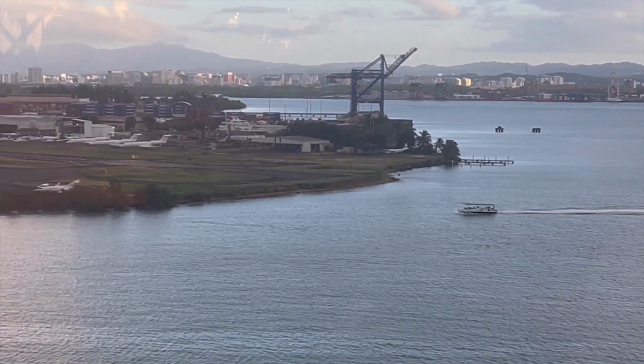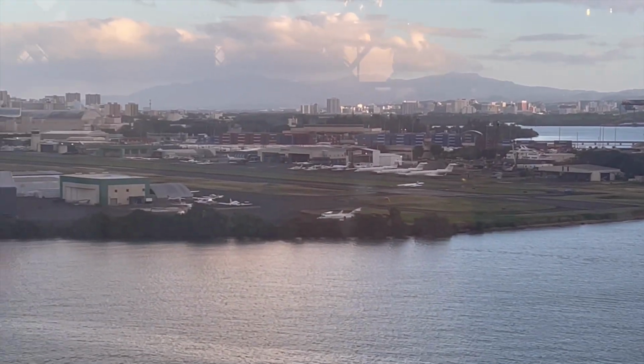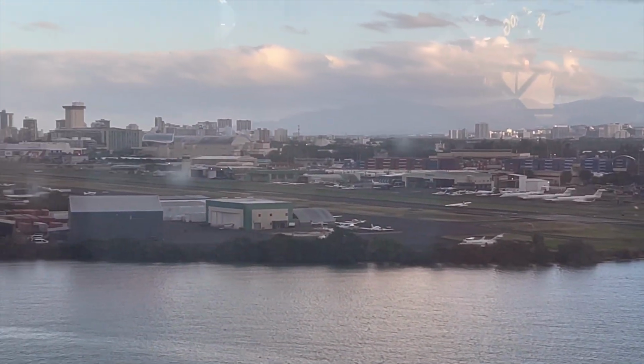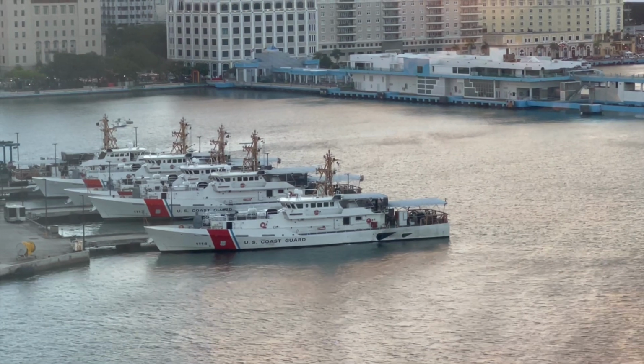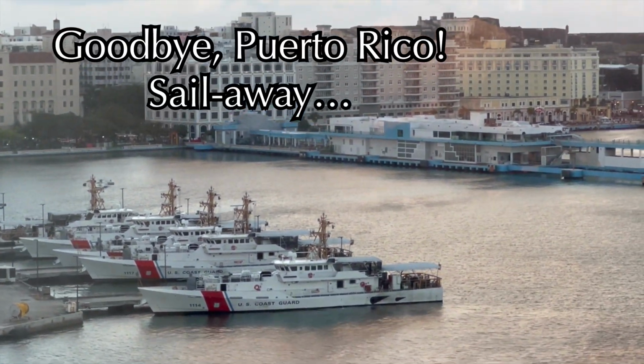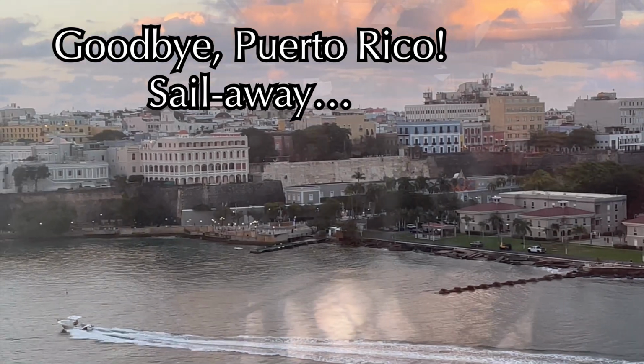We noticed there was a little airport right near the port. It was kind of fun to watch the little planes take off and land. And we got to see the Coast Guard as we started to sail out. Goodbye, Puerto Rico. Hope to see you again soon.